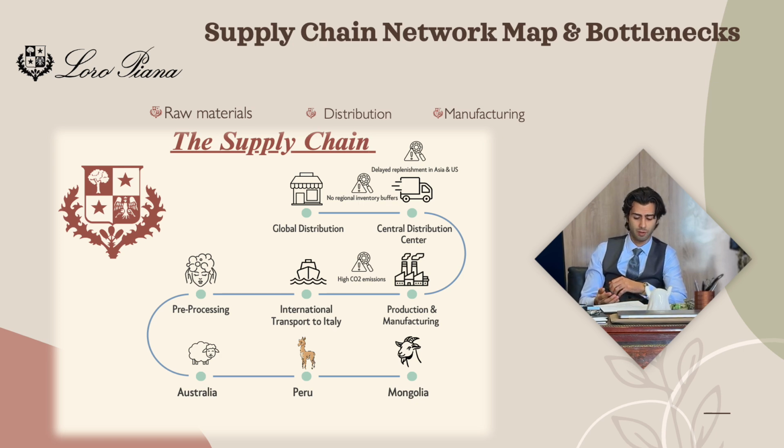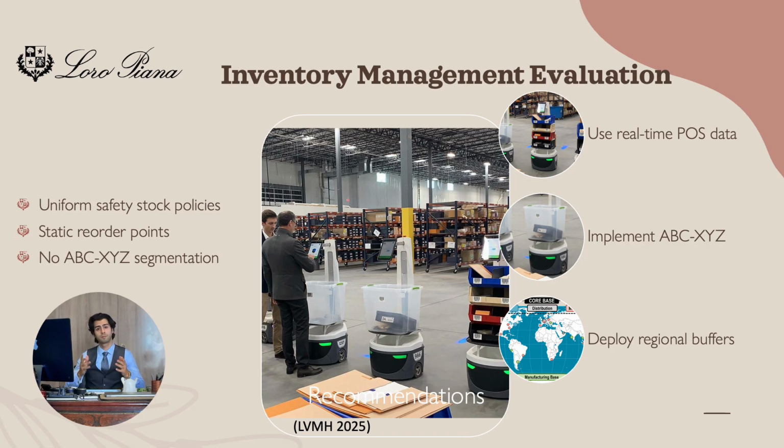So, we're going to see now the inventory management. Well, this is a centralized structure. It is consistent with Loro Piana's vertically integrated identity, but it creates some vulnerabilities, especially in lead time, responsiveness, and service quality. The structure worked, but now it doesn't. Imagine ordering a $2,000 sweater and waiting 3 weeks for it to cross the Alps.